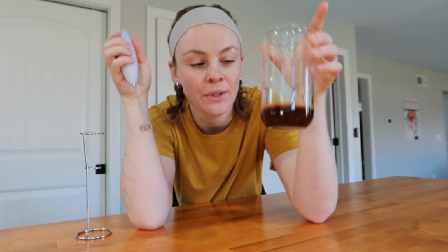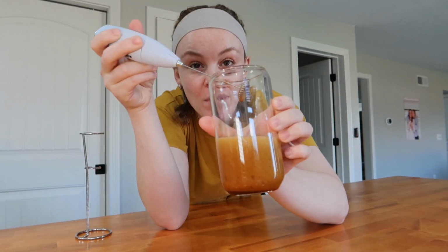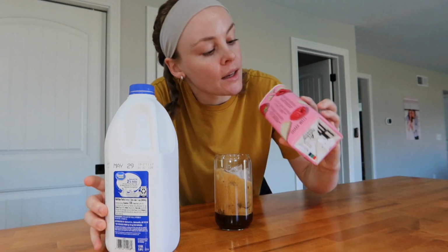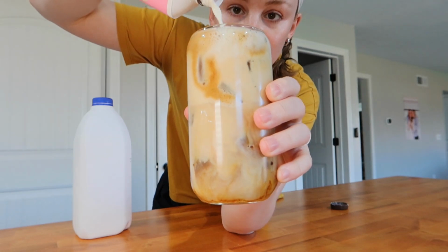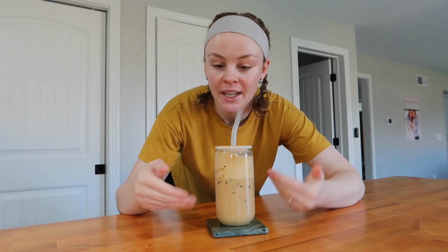To turn this into like espresso, I do about a tablespoon of the instant coffee granules and then like a little bit of water, a couple ounces, and then we froth. Look how foamy. We are going with some milk and our Chobani creamer today. Look how pretty. There is no fiber in this, but we are gonna get fiber from our oatmeal today.